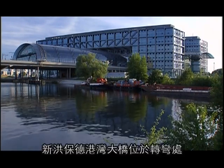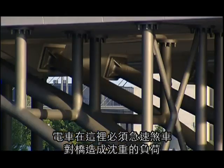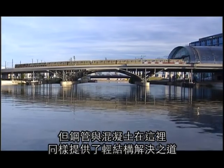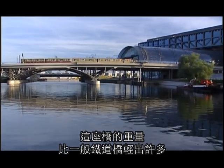The new Humboldt Harbor Bridge is on a bend. The trains have to brake hard here, which places an enormous strain on the bridge. But here, too, a lightweight solution of steel pipes and concrete did the trick. The bridge weighs only a fraction of what a typical railway bridge does.